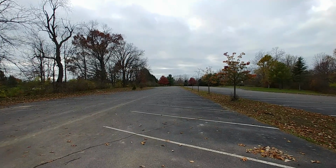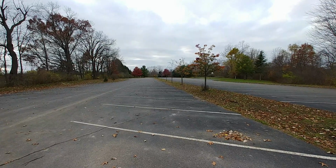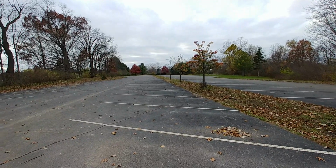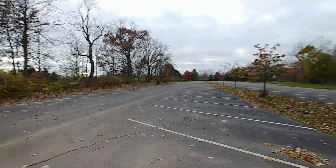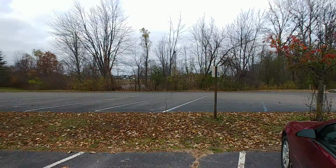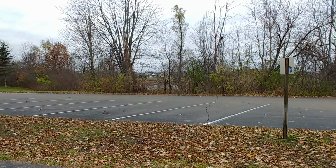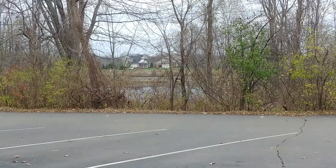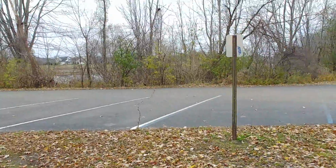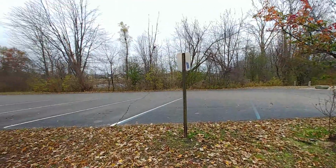Alrighty, Logan. So, what you're looking at right now is this parking lot here in Okemos. That's the direction I'll be going on my way out. Over here, this direction, is the side of the track. I'll zoom in for you. There's a track right there. It's not as accessible during the summertime.